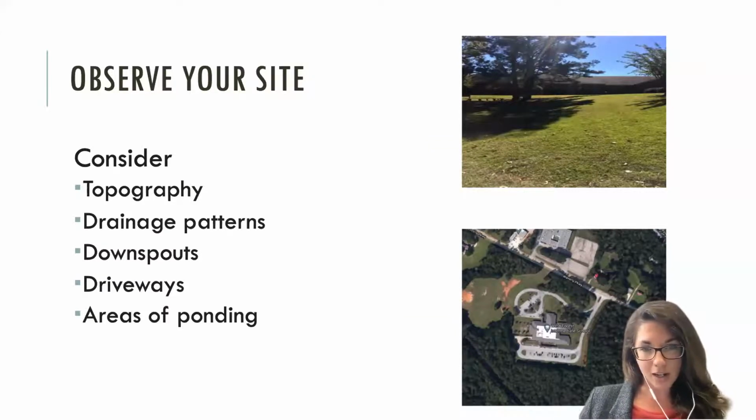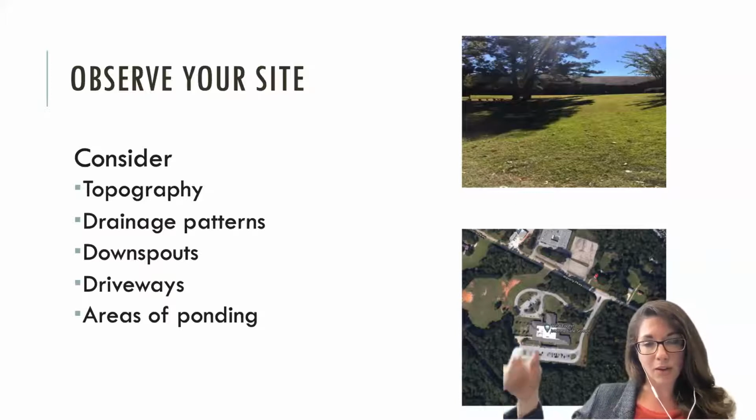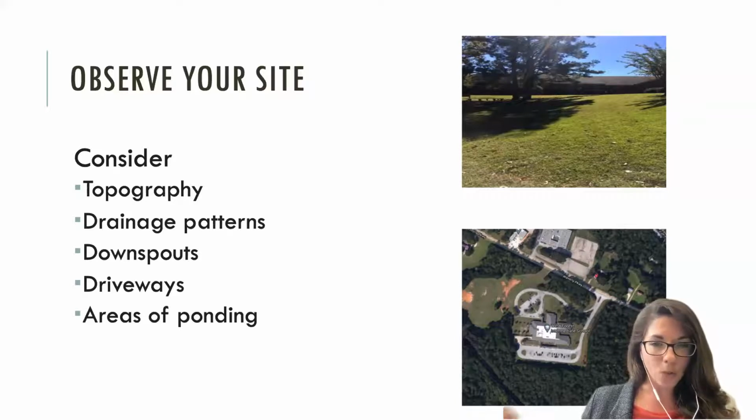You also want to start identifying downspouts. If some buildings don't have that, downspouts are basically the little outflow pipes where the gutters from your rooftops are channelizing that water. Those are your downspouts. So identify where those are and where that water is being put out into the landscape, because that's a lot of water runoff. And often we want to think about rain gardens capturing some of that runoff from rooftops as well.